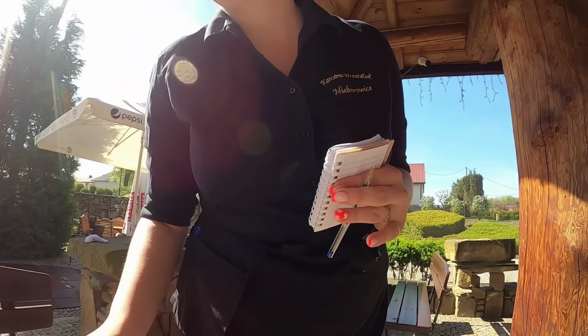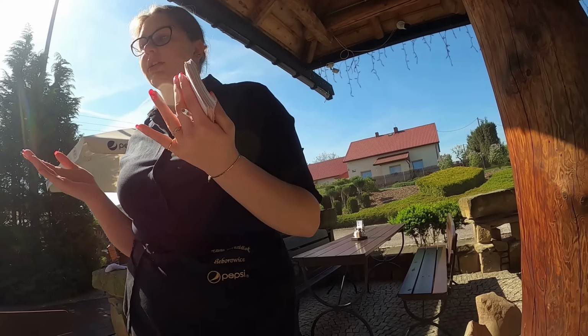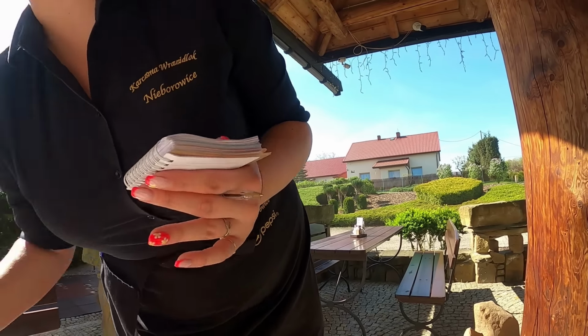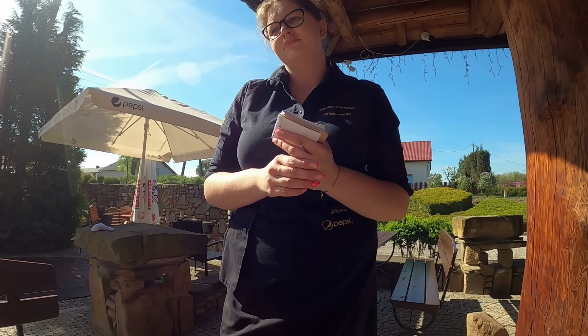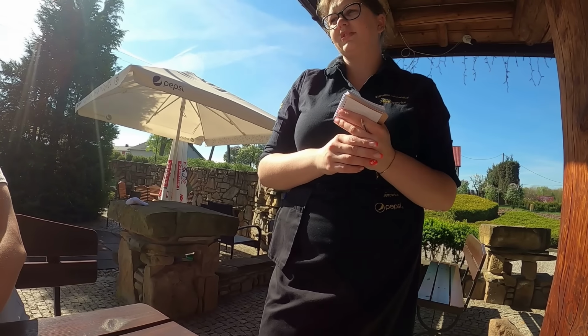From here. What is golabki? It's cabbage leaves wrapped with buckwheat, broth and venison. Okay, because I had the rollada already. Is golabki vegetarian or is there meat? No, there's meat. Mm-hmm.